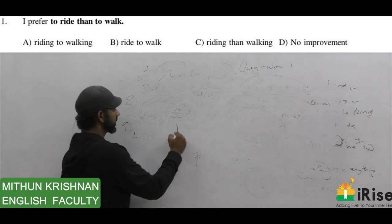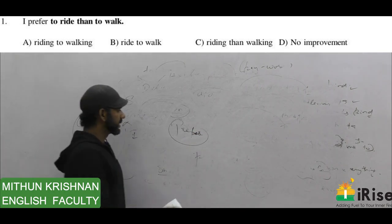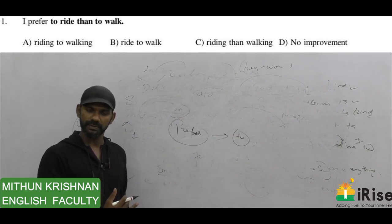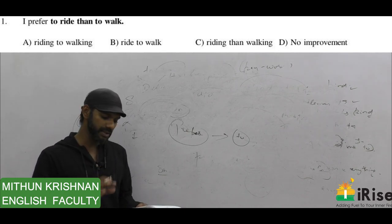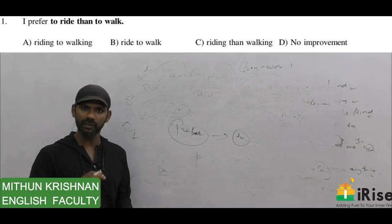Prefer is a verb. And the rule is this: the verb prefer will be followed by the preposition to. It's always prefer to, right? Now all the options. Three options say "to", so one option can be eliminated. Option C is eliminated because it says "prefer riding than walking."